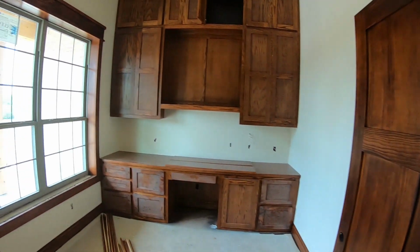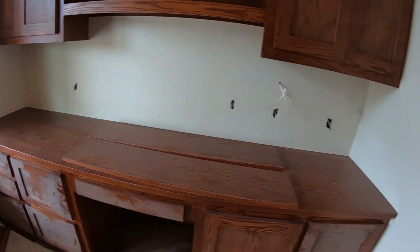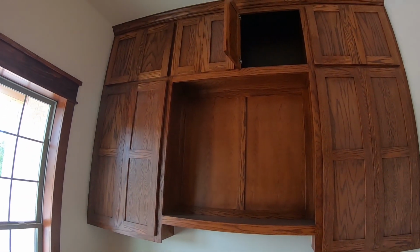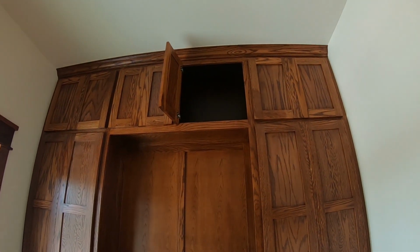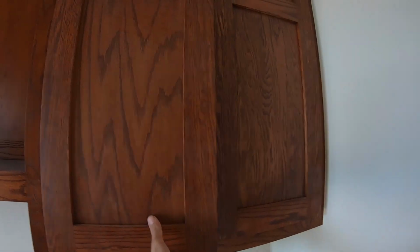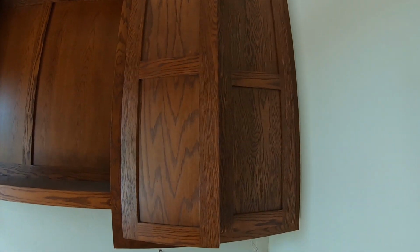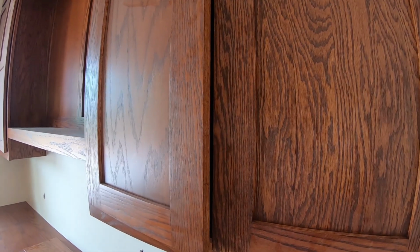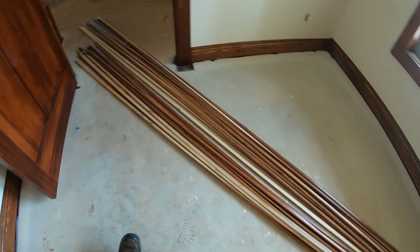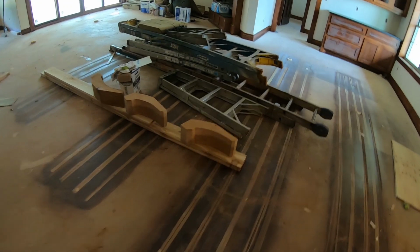So here's my office. And this is a custom built desk. All this is oak wood or oak veneer where it's like plywood. We're missing one door up there, so I hope they're working on that. And all these cabinet doors have a slow shut thing on it. And a bunch of quarter round or half round, whatever that is, trim. Here's some more corbels they're working on in there.